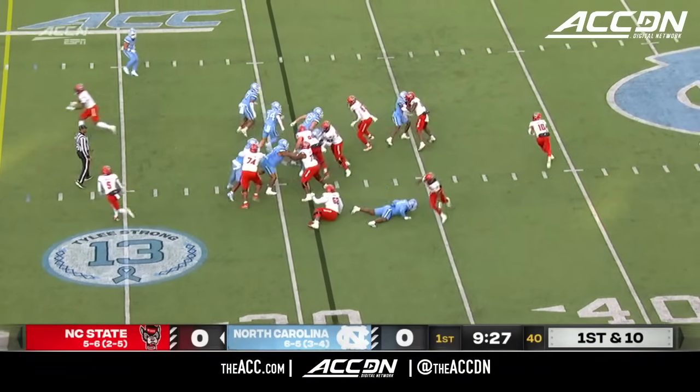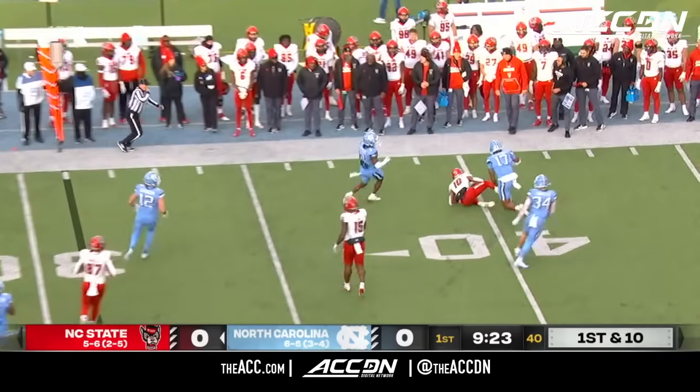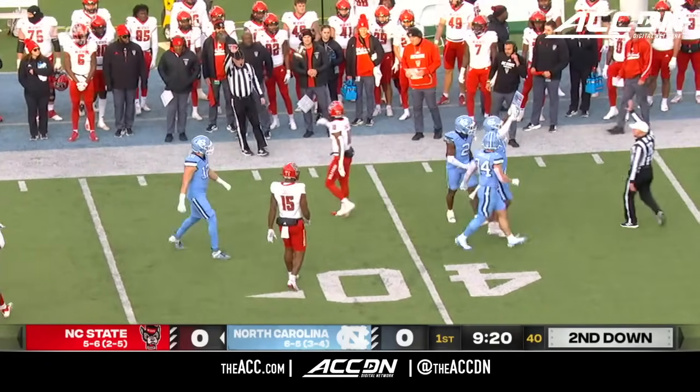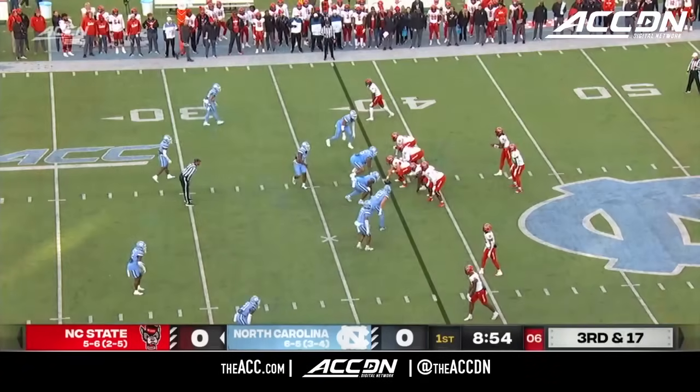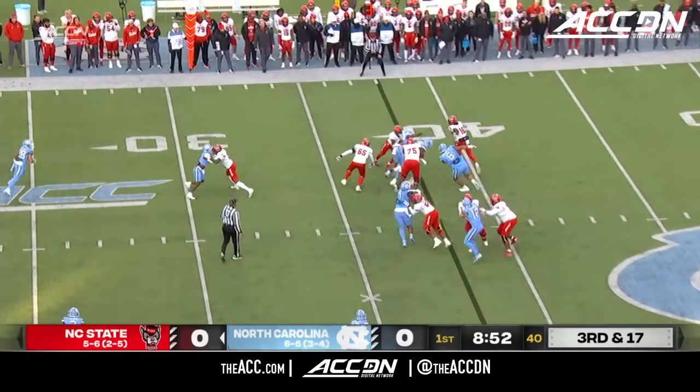Concepcion in the backfield. He takes the handoff and flips the other side. Looks like he wants to throw it. Speed can't outrun the North Carolina defense. Dropped for a loss by Omarion Hampton. Now they bring Waters back into the backfield to supply a little support. Bailey's going to run.